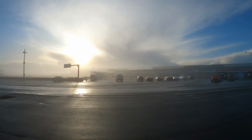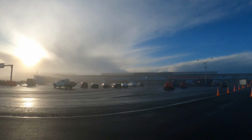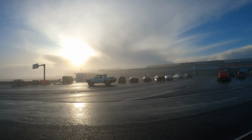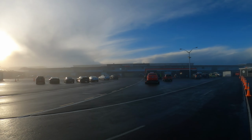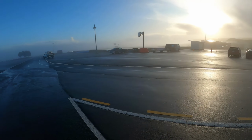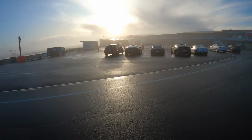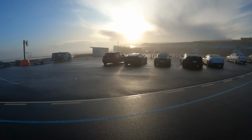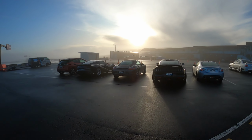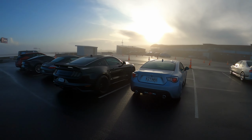It's almost 9 o'clock. Still really foggy. I think we're the last group out in our session, so still got an hour or so. But it's very wet. Not damp, it's wet. It's like a good mix of cars. So much wider than the BRZ.